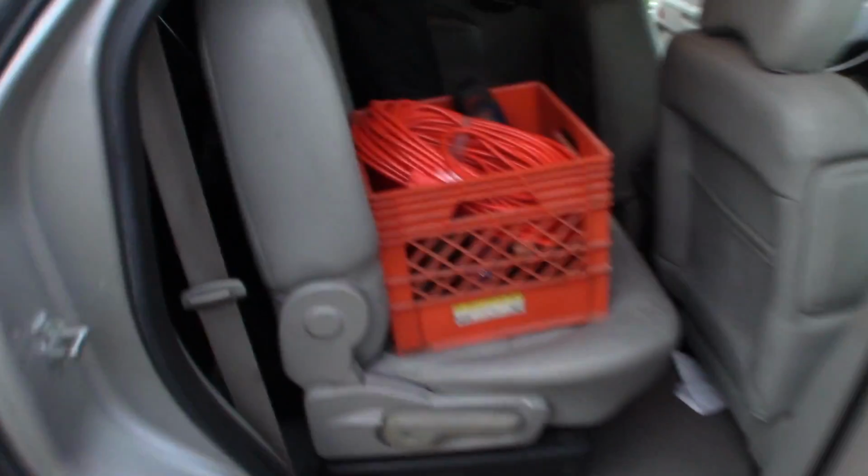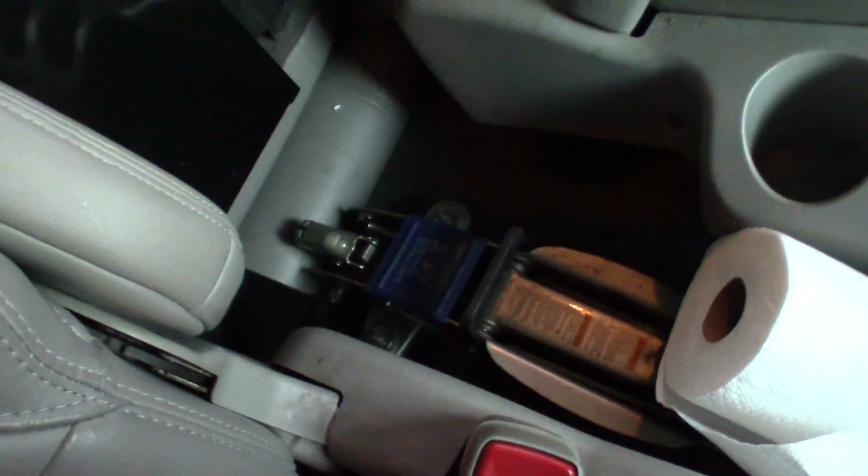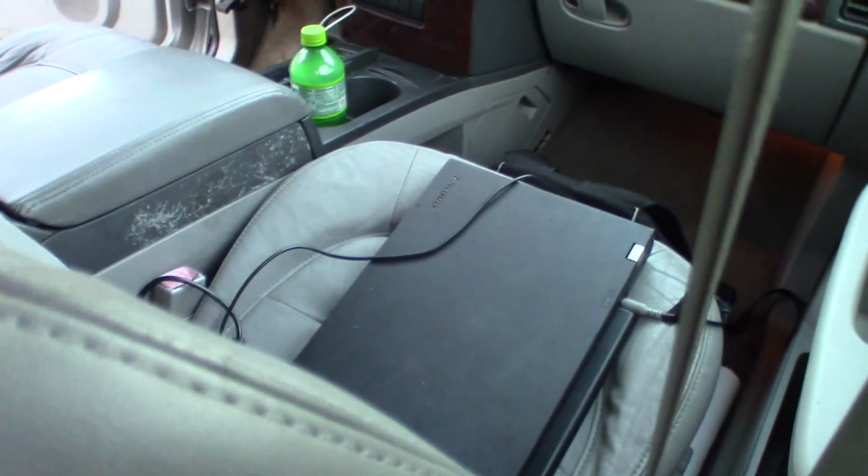I fixed like 5 cars today, this Saturday. But then I've got another milk crate up here. Has my jack stands and stuff in it. I've got a little trolley jack right there in the middle. Got my power inverter right there. Oh, my laptop's actually up here. It's not in that bag right now because I was charging it earlier.